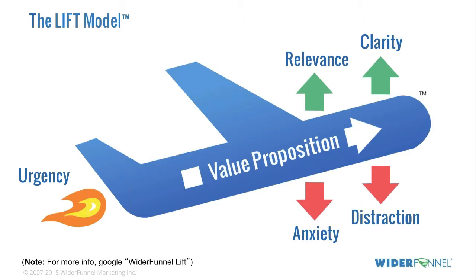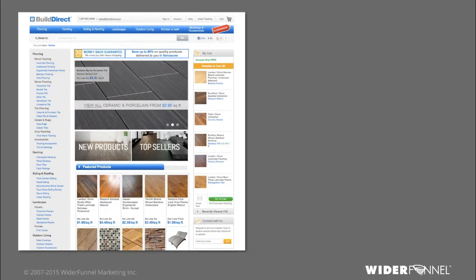It could be the relevance, the clarity, the anxiety, distraction, or the urgency. All of these things factor in to your conversion rate right now on your website. And by testing within those components, you can maximize your conversion rate over time and learn how to actually drive your customers to act. So looking at that example with Build Direct, this was their homepage.